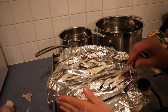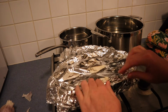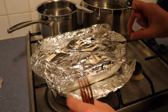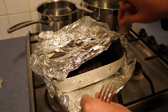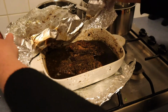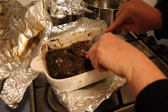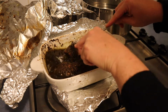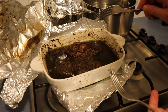So we'll wrap this back up and get it back into the oven. It has been another hour and a half, so this should be most certainly done now, and I hope it is, because this house seems to go through gas like crazy, and ideally I don't want to have the oven on any longer, because we all know we want to preserve our gas. And that absolutely looks perfect now. You can see that's pulling apart really easily.